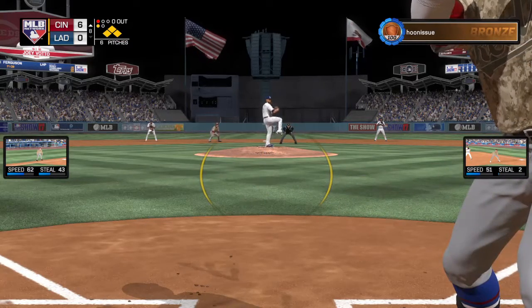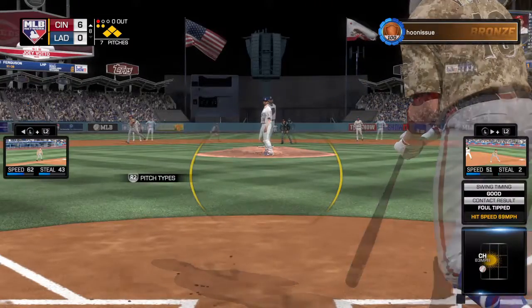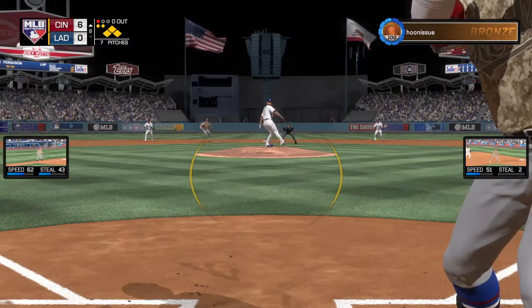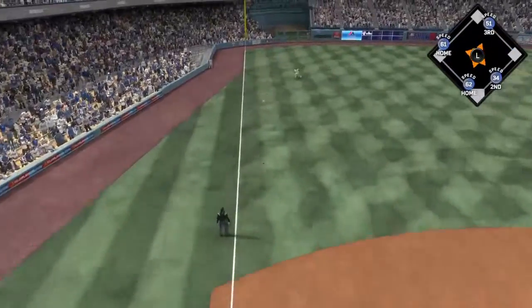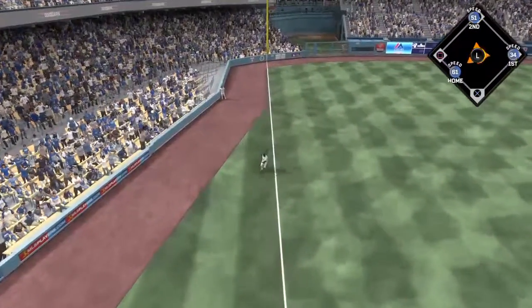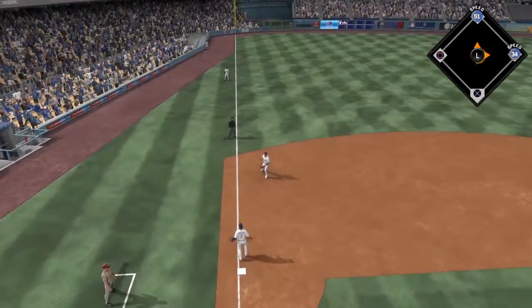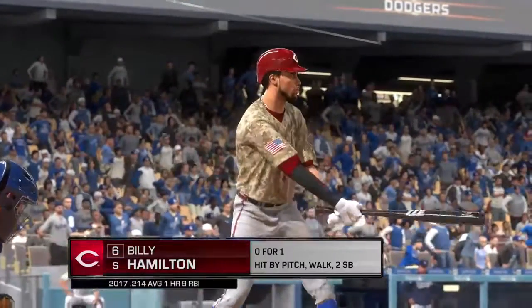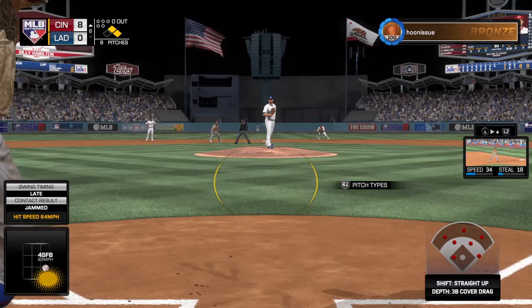Tough spot in the game right here. You have a very close call that doesn't go your way. This is when you have to really regroup as a pitcher and go out there and try to make quality pitches. And here's a ball hit in the air. And that's in there. Base hit. 1 run scores. Tack on another here as the runner scores from second. It's 8-0. Here's Billy Hamilton standing in. He's been hit by a pitch and walked in the game thus far.